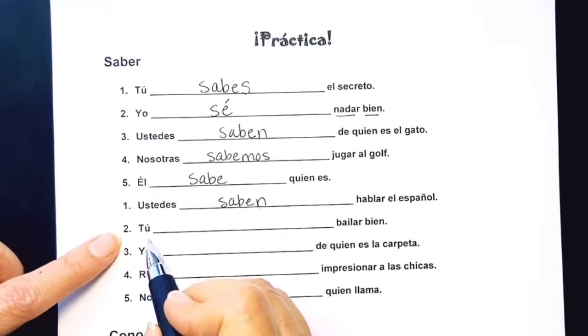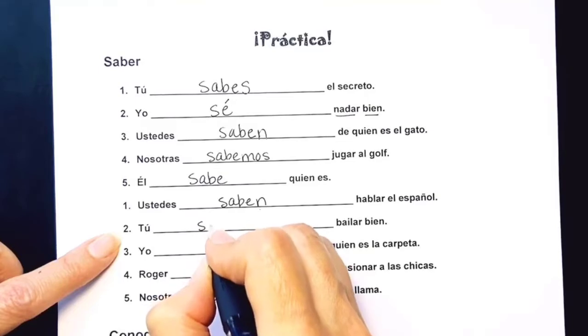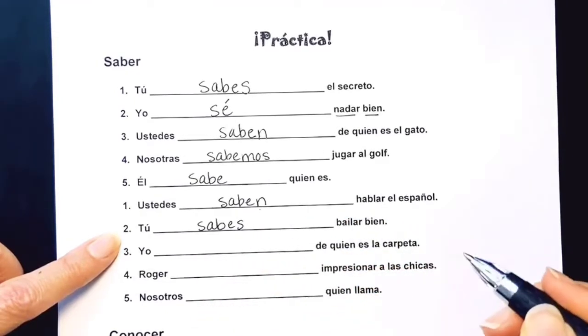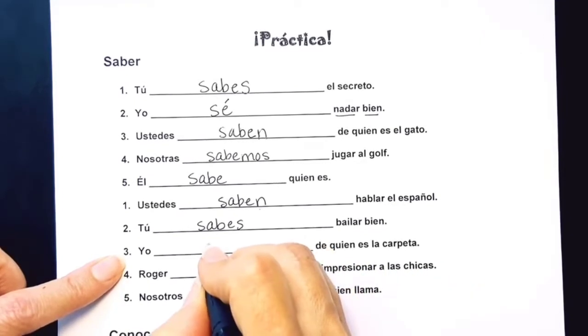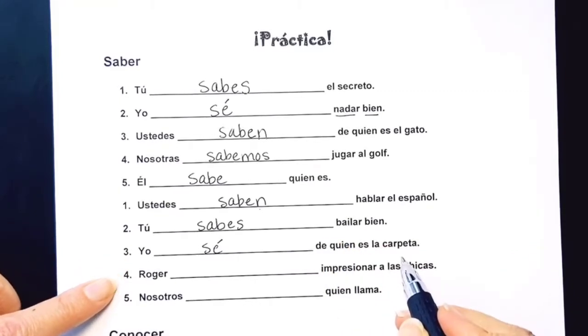Número 2. Okay, I've got another 2. You know how to dance well? Tú. What two letters? Tú sabes, always ends in S. Tú always ends in S. Número 3. I know whose folder it is. How do you say I know? Yo sé de quién es la carpeta.